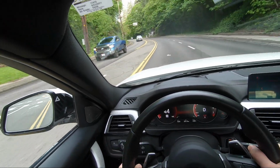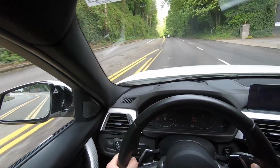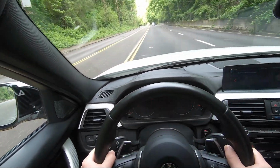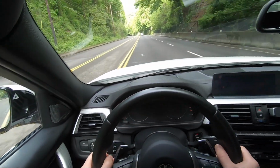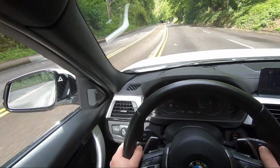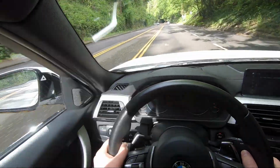My last F30 had issues with random interior rattles, and unfortunately this car has these issues too. I heard weird noises coming from the doors and sometimes a buzzing sound coming from behind the steering wheel. I'll try to fix those and probably make a video on that whole process.